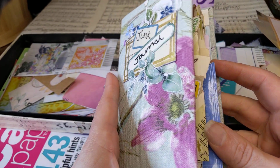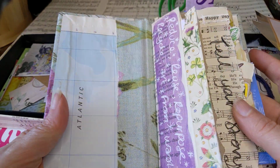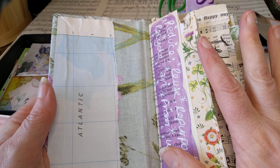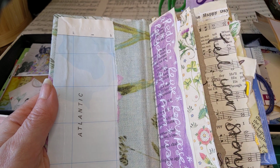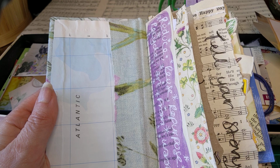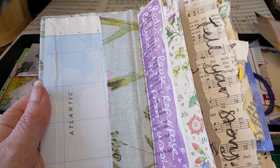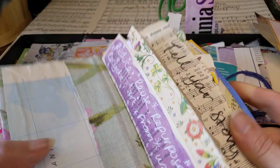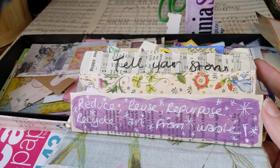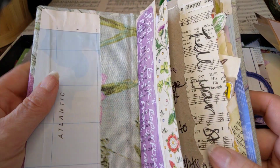Yeah, because some people don't know. Mostly, I didn't know really. So I kind of made this book to sort of explain what a junk journal is from my point of view. So again, because I don't use the stickers and all of those types of things, I use true junk. So this book is focused on that. It talks about reduce, reuse, repurpose, recycle, art from waste.